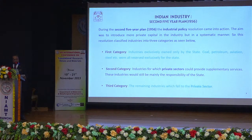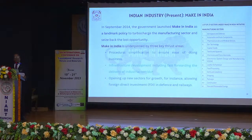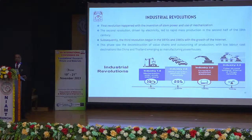Now the thing is that the first quantum jump, at least for the Indian industry scenario, started in 2014, when a policy named Make in India was launched, having 3 major key points. First one is the simplification of the business, that means ease of doing business. Number 2 is infrastructure development, including fast-forwarding the delivery and industrial corridors. And third is the opening up of new sectors for growth, particularly foreign investment in railways and defense.